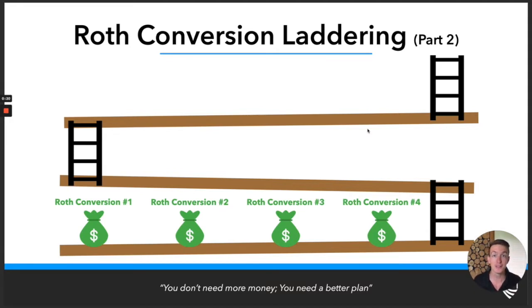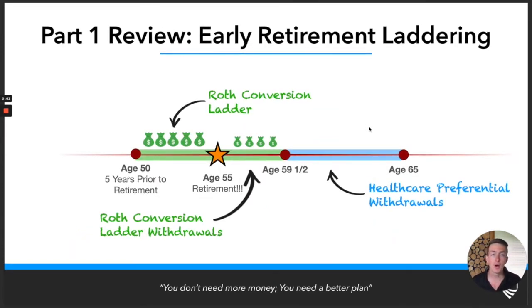So let's go ahead and get into it, talking about a different variation in Roth conversion laddering. And this will talk about laddering throughout a given year. Okay, so previously in part 1, we talked about an early retirement laddering strategy. I'll link to it up above this video. But essentially how laddering prior to retirement, especially if you're planning on retiring early, can be a powerful strategy. In this part 2 of this Roth Conversion laddering series, we're going to be talking about a slightly different concept, again, that applies more broadly.